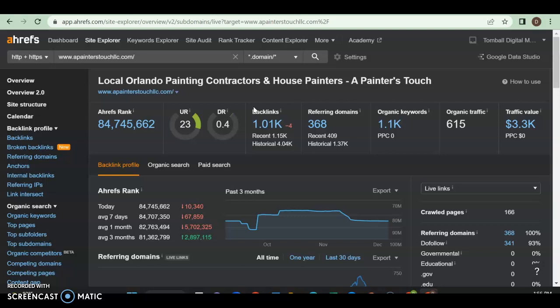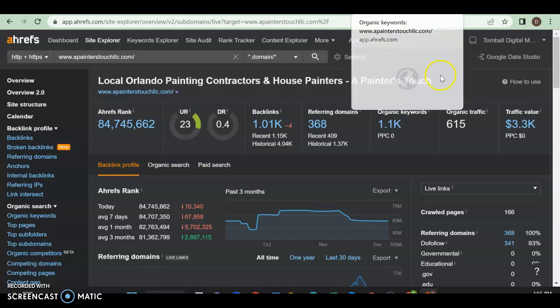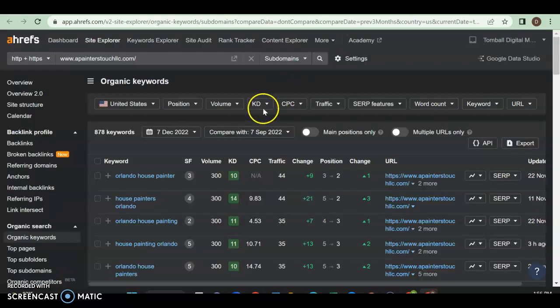Now, their DR rating should be much higher, so obviously a lot of their referring domains are not very good. They're from spammy websites like BuzzFeed or Wikipedia instead of being from strong backlinks. Now, they do have 1,100 keywords, and 615 people returning to their website through that. Let's find out what they are.